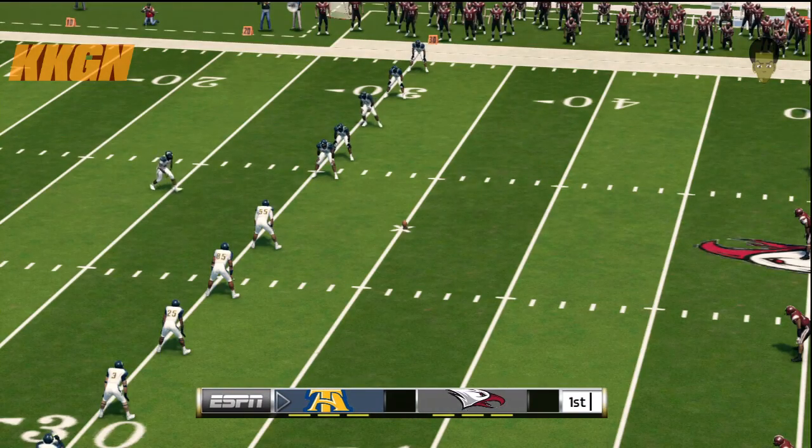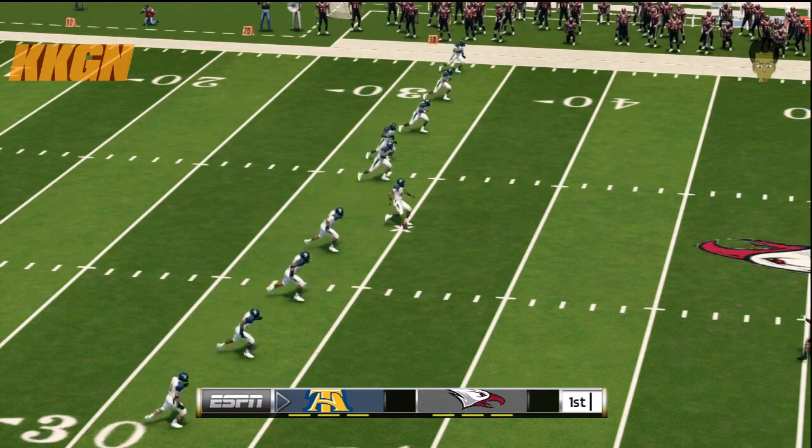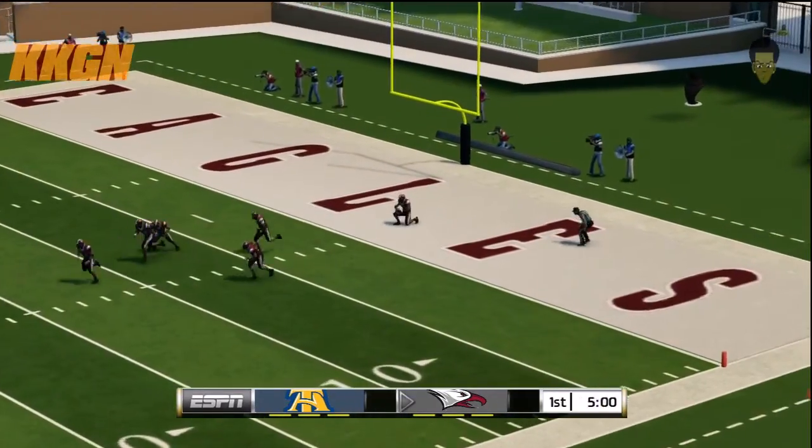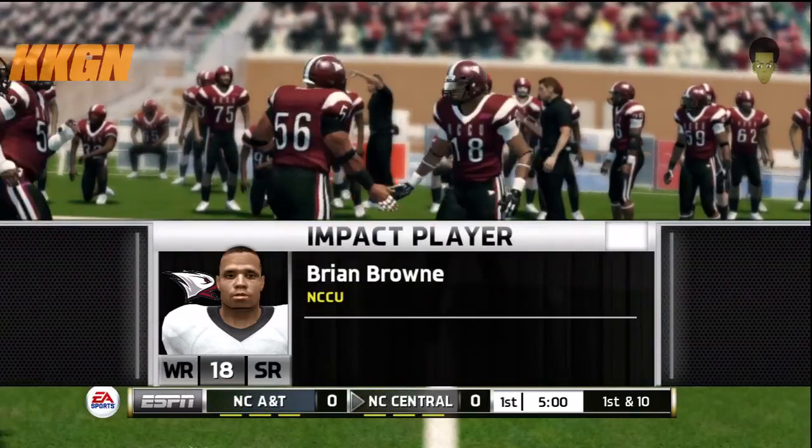We'll see how this game plays out as they get ready for the opening kickoff. He sends this one deep, and it goes into the end zone, down for a touchback.